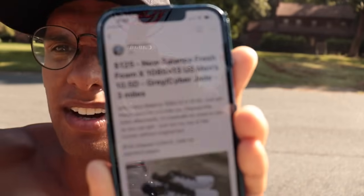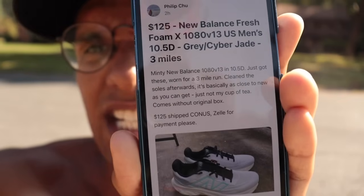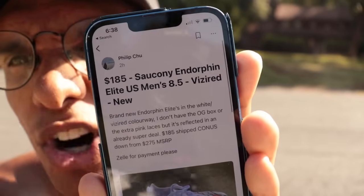All right, $125, my guy Philip Chu. This is the New Balance 1080 V13. 3 miles for $125, including shipping. Even with the 1080 V14 coming out, you're not gonna beat that deal. 10.5, bang. My guy Philip Chu, just unloading. Absolutely unloading on the app.